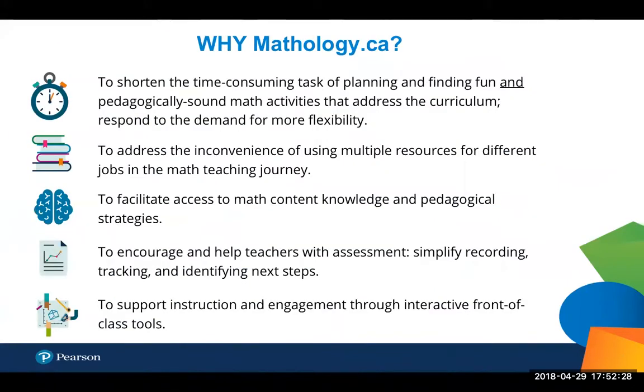So why would we develop Mathology.ca as an online tool to support teachers? First of all, we wanted to shorten the time-consuming task of planning and finding fun and pedagogically sound math activities that address the curriculum and respond to the demand much more flexibly. We wanted to address the inconvenience of using multiple resources for different jobs in that math teaching journey. We wanted to facilitate access to math content knowledge and pedagogical strategies at point of use.